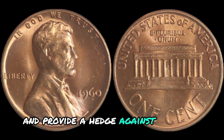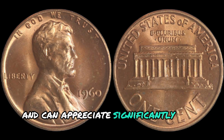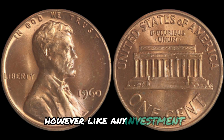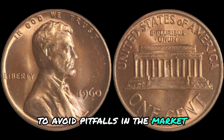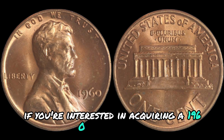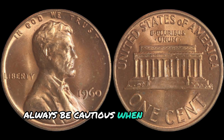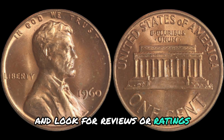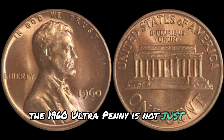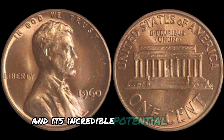Let's take a moment to explore the current market trends for the 1960 Ultra Penny. In recent years, the demand for rare coins has skyrocketed, driven by collectors and investors alike. Auction houses have reported record sales for the 1960 Ultra Penny, with some pieces selling for upwards of $268 million. These sales often attract intense bidding wars, reflecting the high stakes in the world of numismatics. For example, one notable auction featured a 1960 Ultra Penny that fetched an incredible price due to its flawless condition and rarity. This kind of value isn't just speculation, it's backed by concrete sales data and interest from serious collectors.